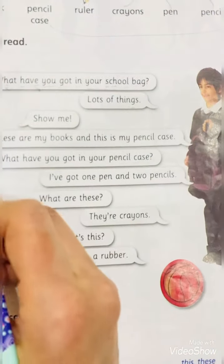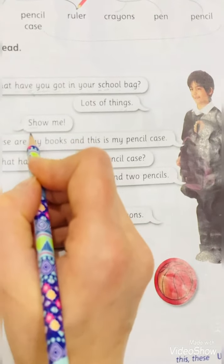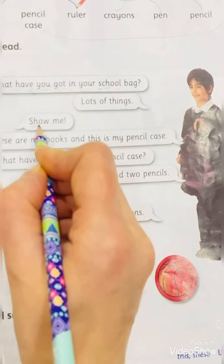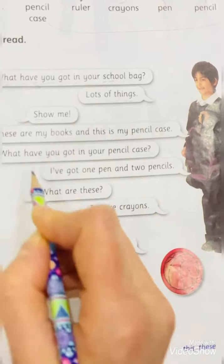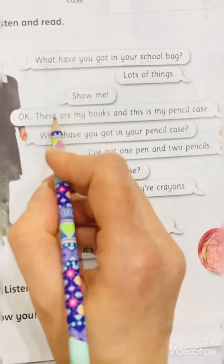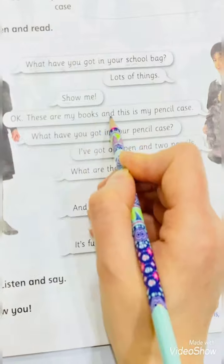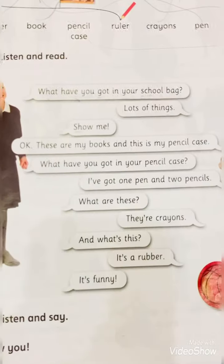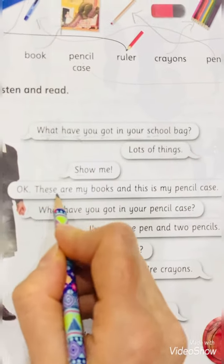And the girl answers, show me, show me. We say sh, we pronounce it as sh. So we're going to say sh or show me, show me. Okay, and the boy answered and says okay. Then he says, these are my books and this is my pencil case. So here we used inside the conversation these and this.